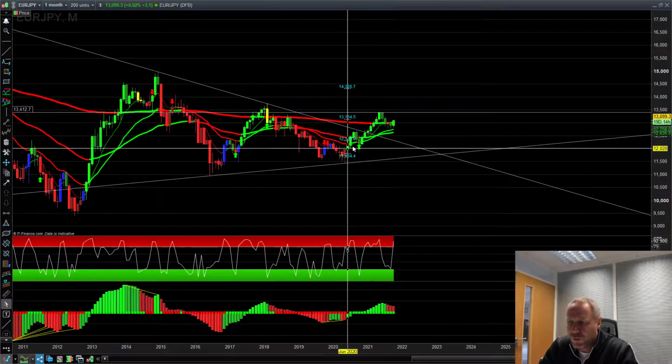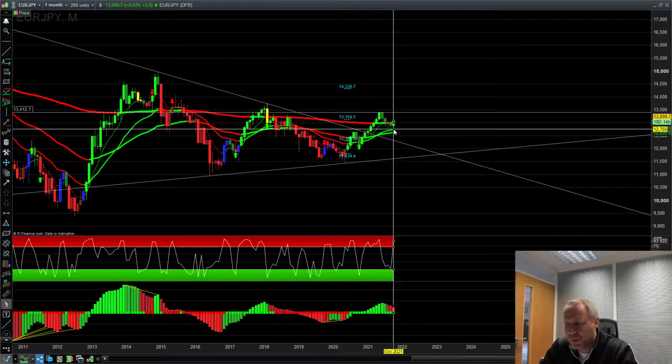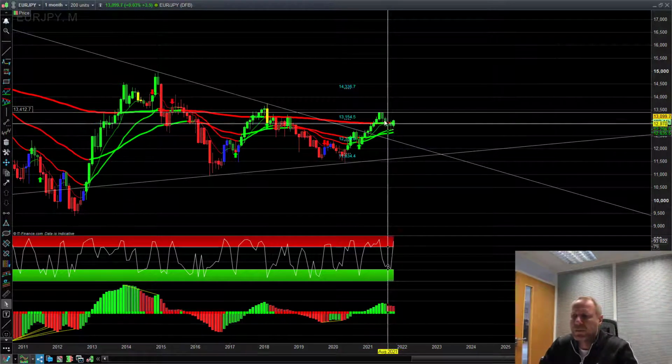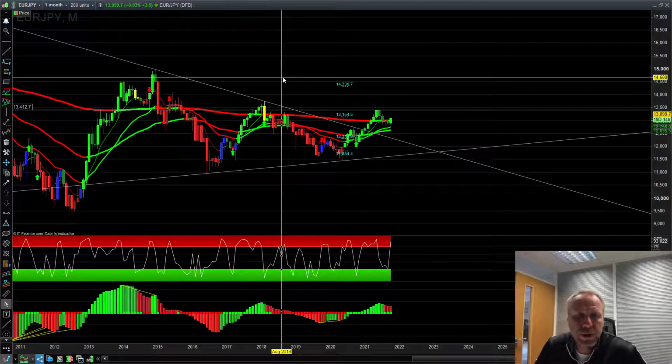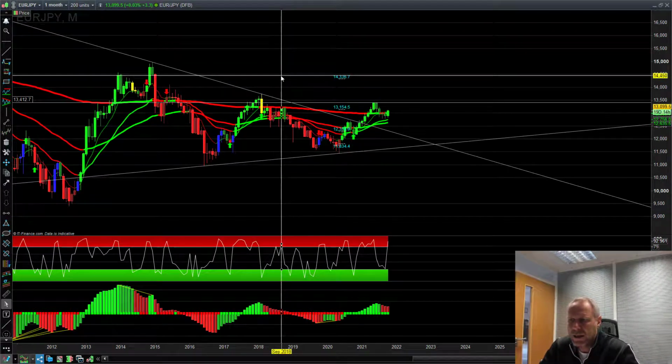So a very nice move, nice green PTS, nice pullback. Markets don't go straight up, but then we have the pullback, and then we continue to the upside. The great thing about using the monthly as our core and our base time frame is that we can get into trades that last several months, and wealth is built over a period of time. It's not built on a 5-minute chart.